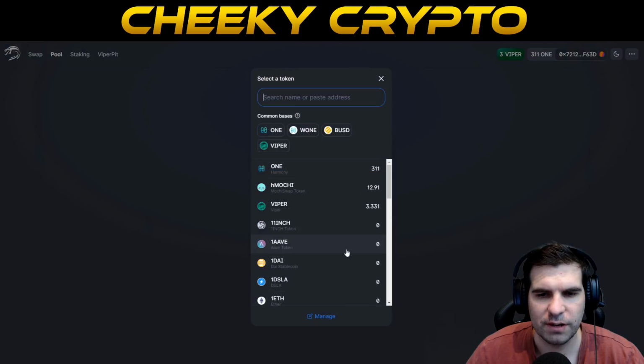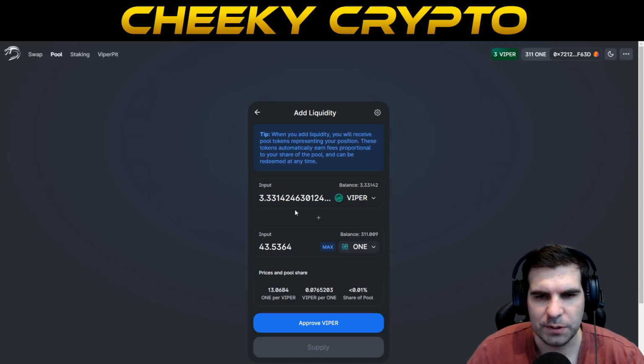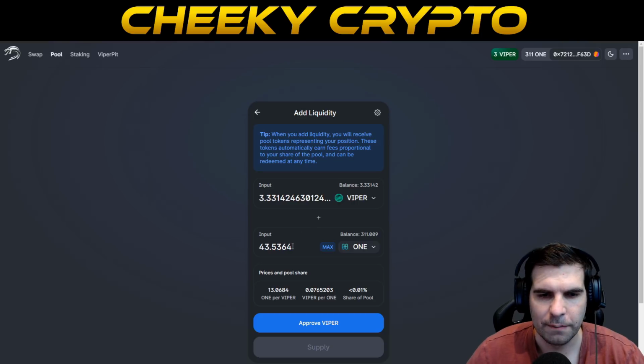We're also going to create a pair here with Harmony One, and again here we go, right? So we now get an equal balance between the Viper and the Harmony One token, and these have to be the same. It's easy just to hit the maximum number when you go through this for the first few times. Once you get used to it, it's important that you obviously have equal amounts of the same value. Okay. With that being done, we can go ahead and approve the Viper.